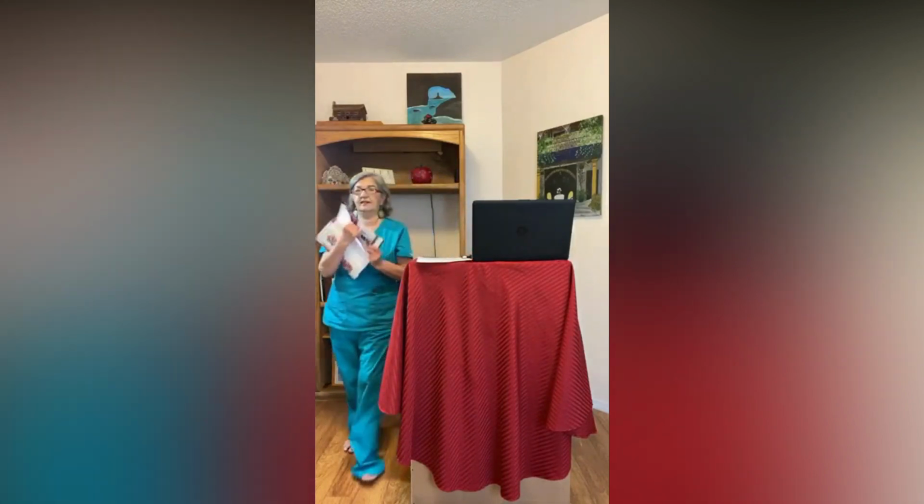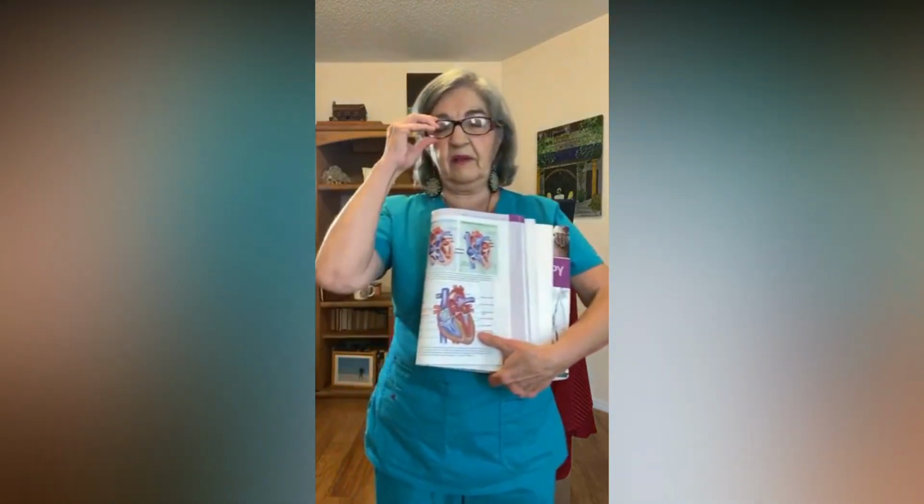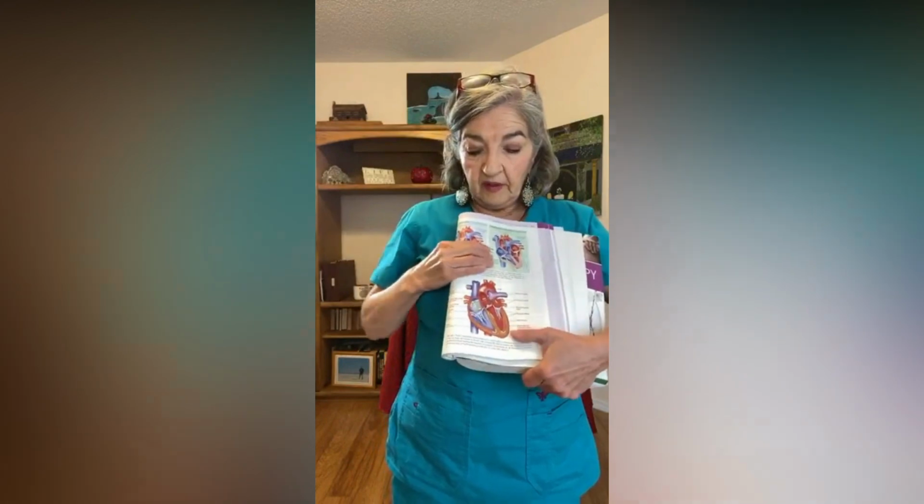So let's talk about the heart. I have a picture here, and I don't know if you guys can see it, but I'm going to try to explain from here. Let me see if even I can see it.